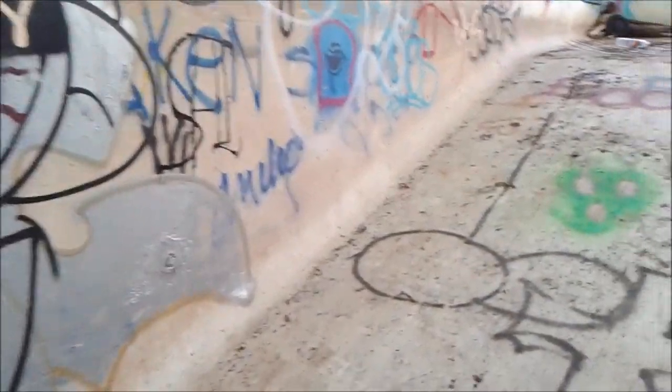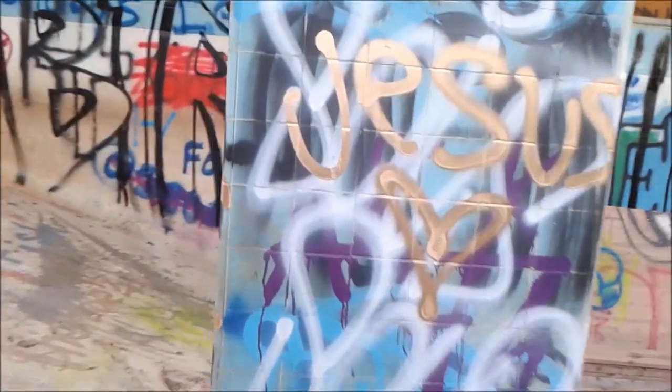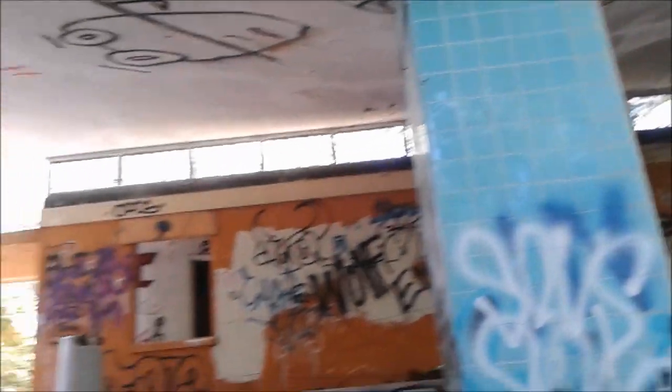I think the funniest part is that somebody has this little cookie monster face right here. It looks like one of those stencils. But there's also lots of, I think that's concrete wire there. So like I said, this must be a big concrete and metal pillar that holds up this whole roof. And you can see how big this roof is. Like I said, it starts out at one level and it gets lower and, I don't know what you call that shape. There's got to be an architectural term for that.